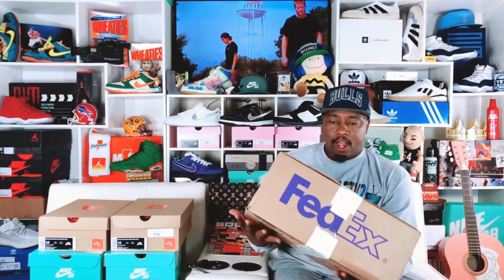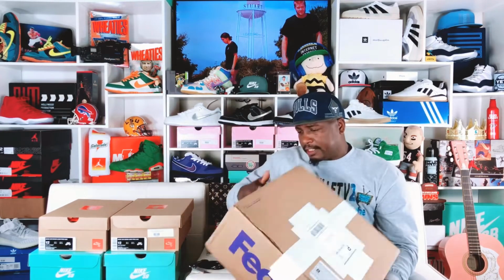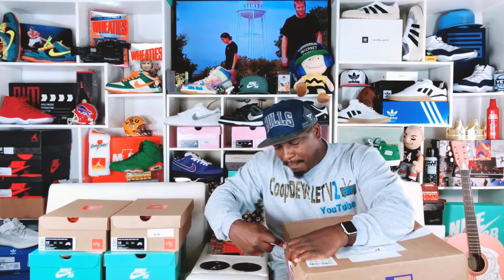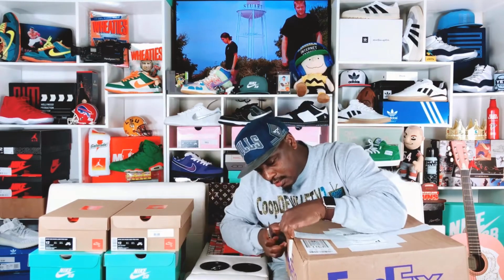Now, this right here is a drop that I don't know which, because I ordered so many sneakers off of Mercari and off of the OfferUp app, but I don't know what this is. It came in. Let's check it out. Let's see what they got. Now, I hate this tape right here because this is like B12 classified Men in Black. Come on, man. Dude, this is like, man.